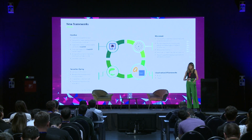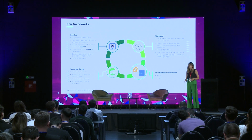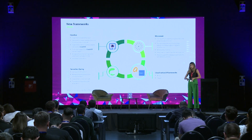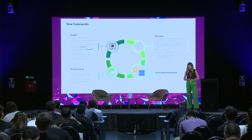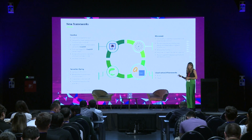What's great about Micronaut is that it provides dependency injection and aspect-oriented programming with no reflection, meaning that it will start faster than Spring and it will have a minimalistic runtime. It's also great for database connections with Micronaut Data. So if that's your use case and you come from the Spring background, then it's a really nice framework that you can adopt.